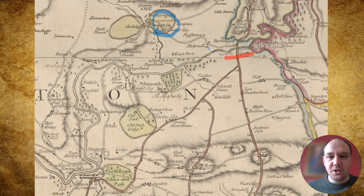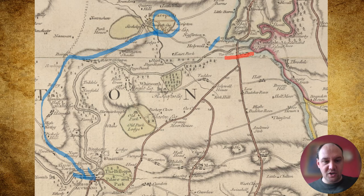So they put a small screening force in front of Sunderland Bridge to fix the Redcoats' attention while sending the main army round to Bishop Auckland to secure the river crossing there. Cumberland's concern, of course, is that if he moves his army out from Sunderland Bridge, then he exposes his rear. And if he doesn't, then he allows the Jacobites over the river at Bishop Auckland and potentially allows them to bypass his position altogether and penetrate further south, creating yet more military and political pressure for the Duke.